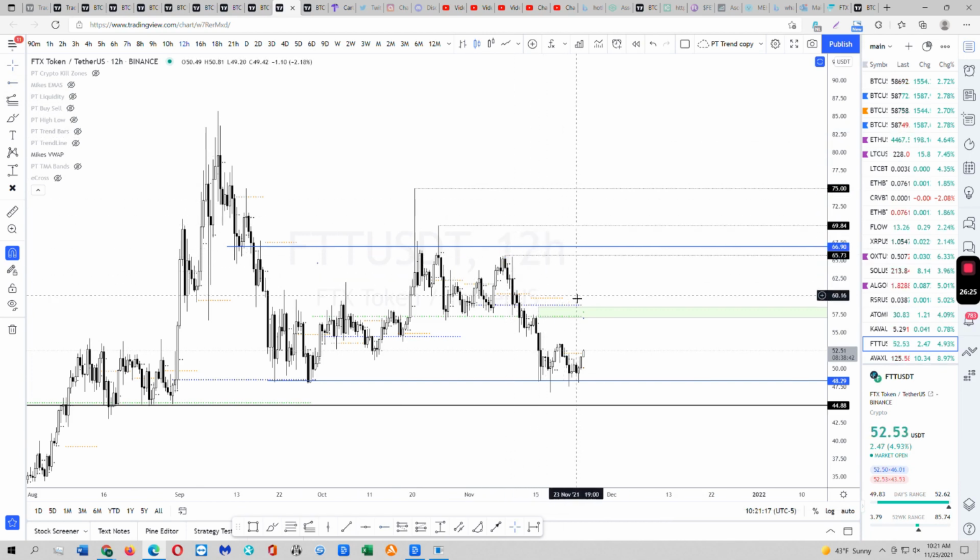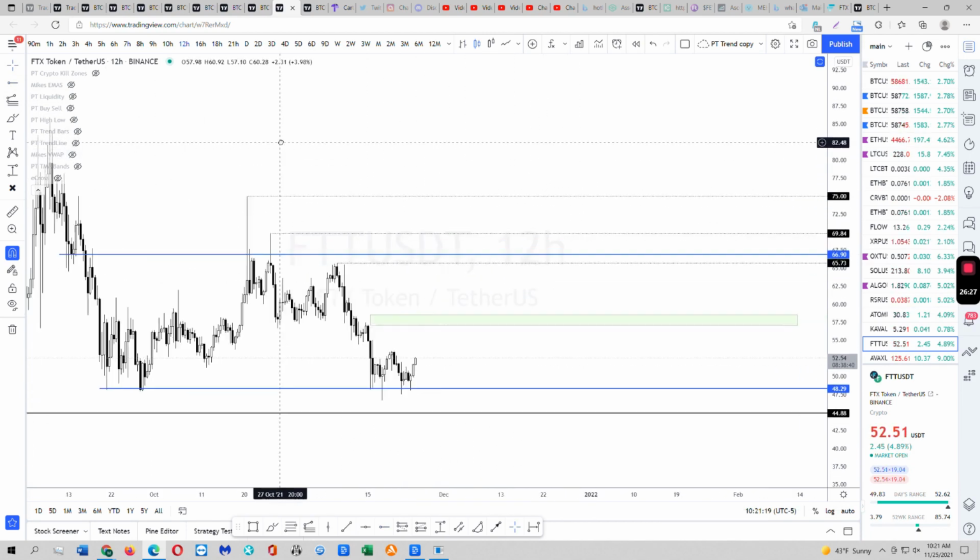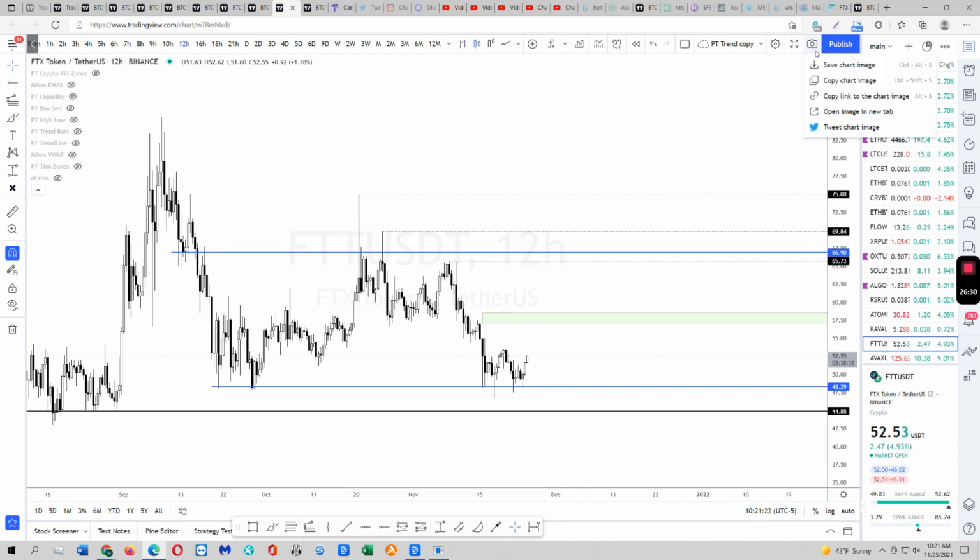Yeah, those black lines. So those are my targets. I'm currently in this. My invalidation obviously is the main low. And yes, I do have a stop loss for spot because I'm pretty heavy in this and I'm not trying to get my money stuck in here if BTC nukes.